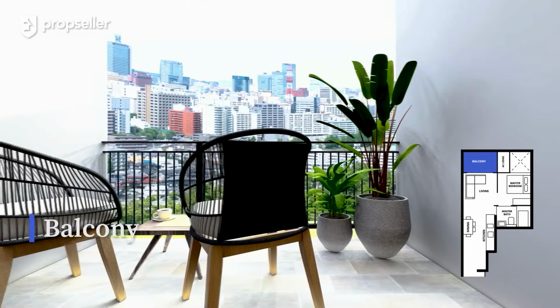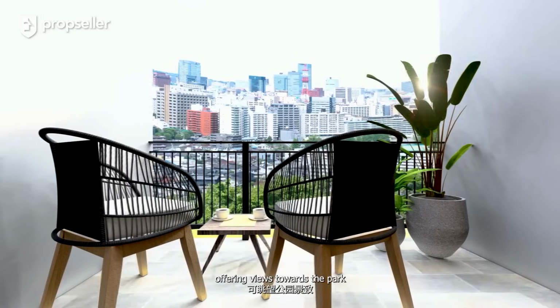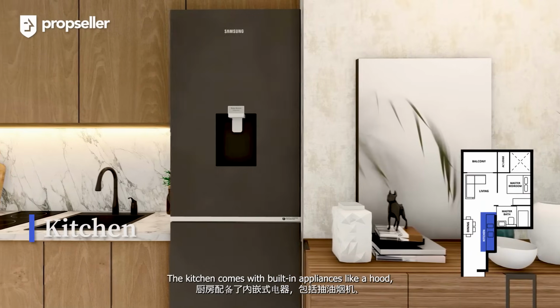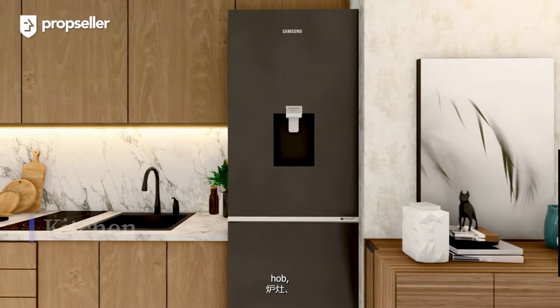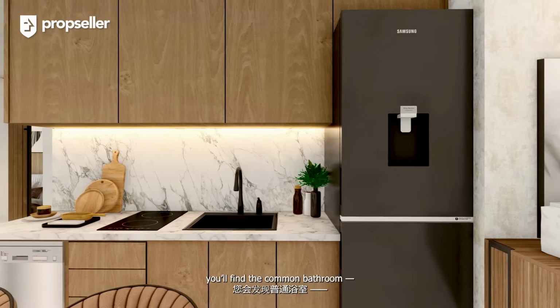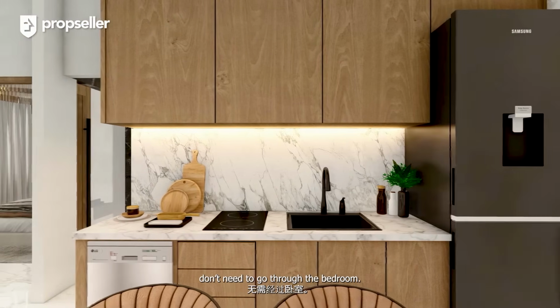Though compact, the balcony extends your visual depth, offering views towards the park and skyline. The kitchen comes with built-in appliances like a hood, hob, oven, and washer-dryer. To the right, you'll find the common bathroom accessible from the hallway, so guests don't need to go through the bedroom.